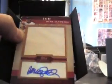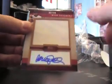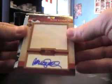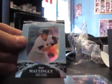I swear this looks like... Does that material look like patch? I don't know. Still a nice looking card though. That would be nice if it was a big bear patch or whatever. Cub patch. Evan Longoria, Joe Mauer, Don Mattingly.